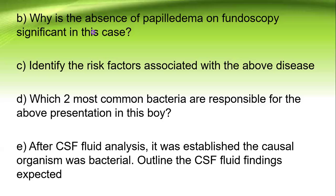So why is the absence of papilledema on fundoscopy significant in this case? I've seen someone has said it. Fundoscopy to rule out increased ICP as a cause of the headache and vomiting. Papilledema will signify an increased intracranial pressure, hence ruling out LP for diagnosis. Good. So I think you get the picture. Normally, before we do a lumbar puncture, you have to check for features of increased intracranial pressure. A lumbar puncture is contraindicated in a patient who has features of increased intracranial pressure.